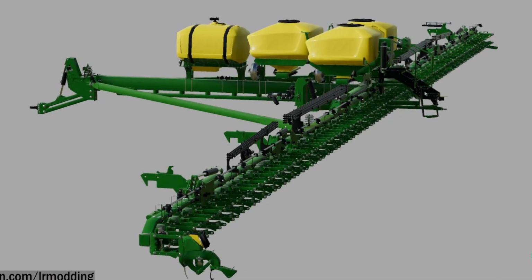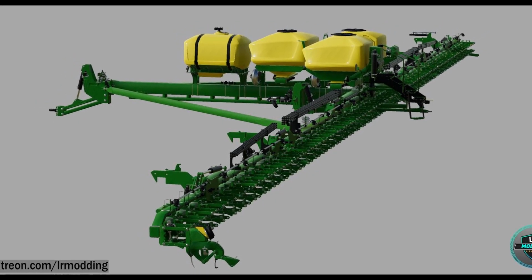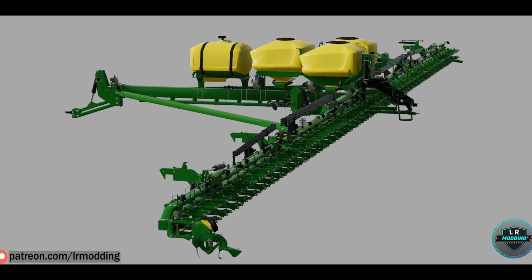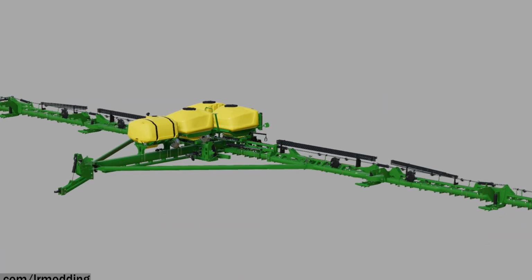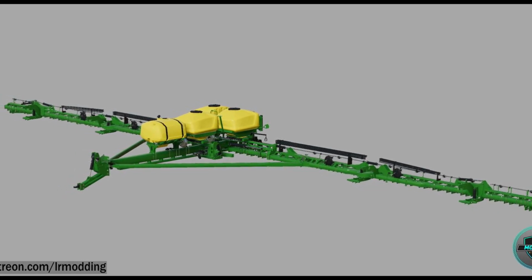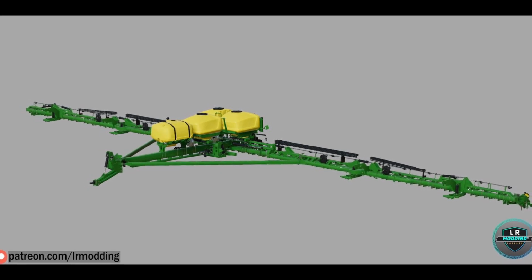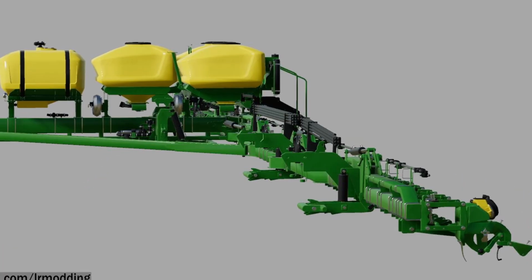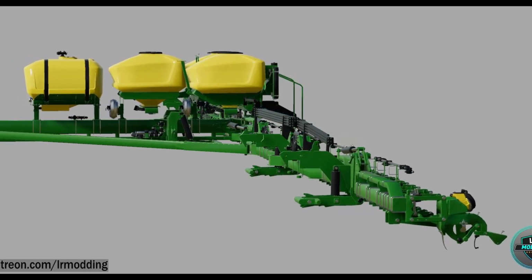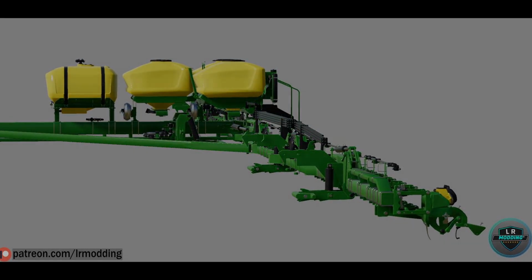Another mod that I cannot wait for is actually this from LR Modding, which I don't know if this is going to be coming to consoles. But anyways, this is the John Deere DB120 48 Rose 2024. As he said before, he's making 3 used models of the John Deere DB line, which are the DB60, DB90, and finally the DB120. So some of the progress on it: modeling, UV mapping, textures, and UDM is 100% done. It is right now 10% in the Giants editor and 0% in game, so it still has a little more time to be worked on.